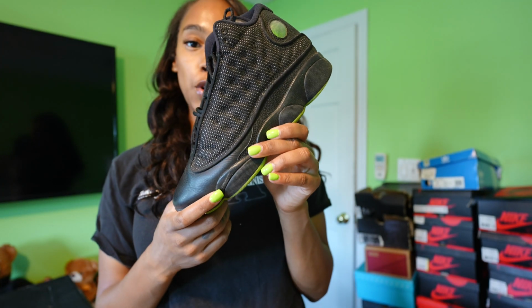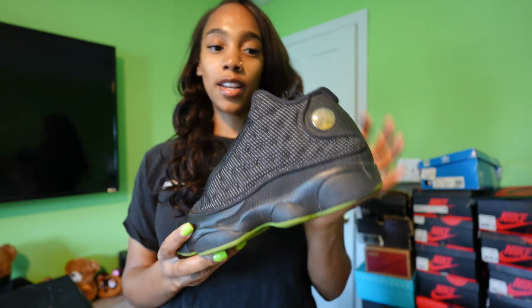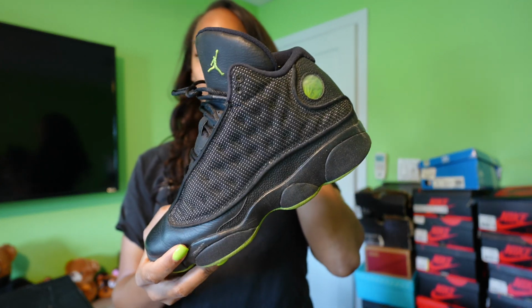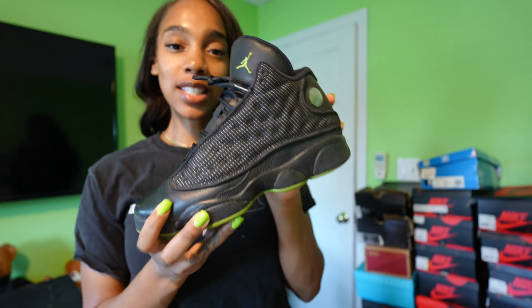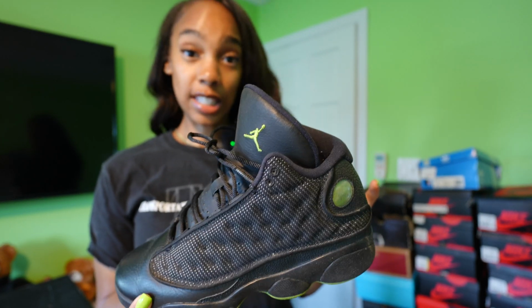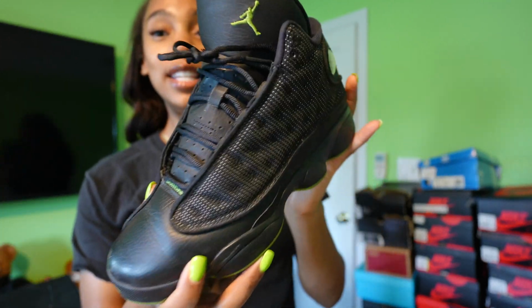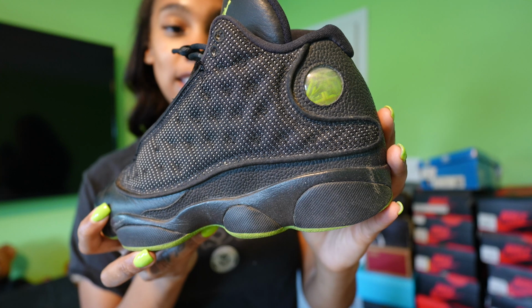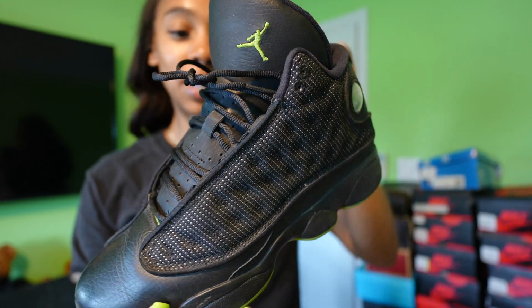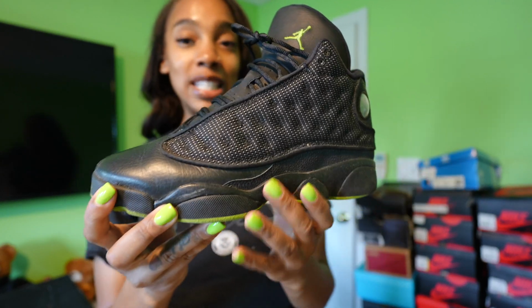Y'all, these were my first pair of actual sneakers when I started becoming a sneakerhead. I wore these all the time to school. Now, what really stood out to me about these sneakers is that I used to play Xbox 360. I have an Xbox One now, but I was playing the 360 at first. And these sneakers just gave Xbox 360 vibes with the green and the black. So these sneakers right here is what really set it off when it came to my sneaker collection.